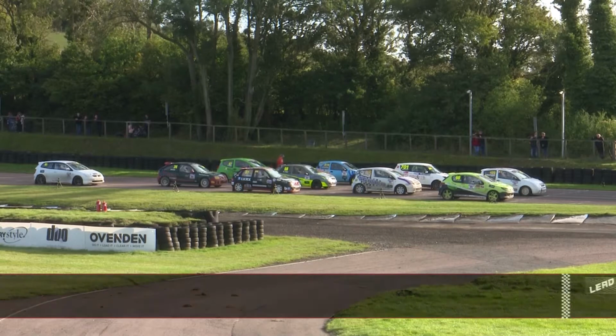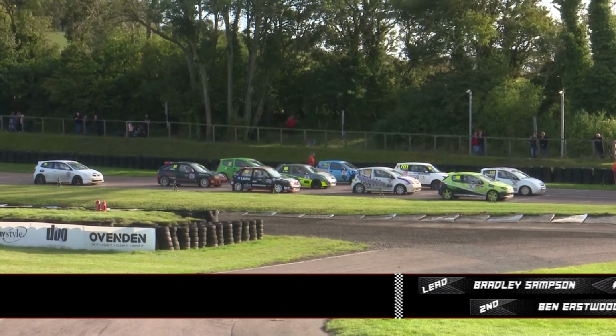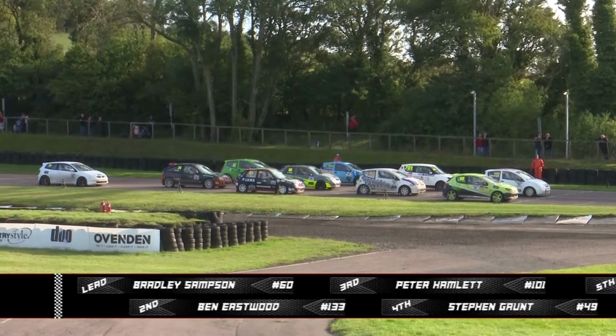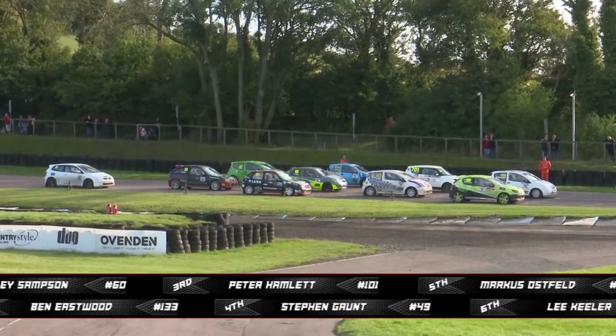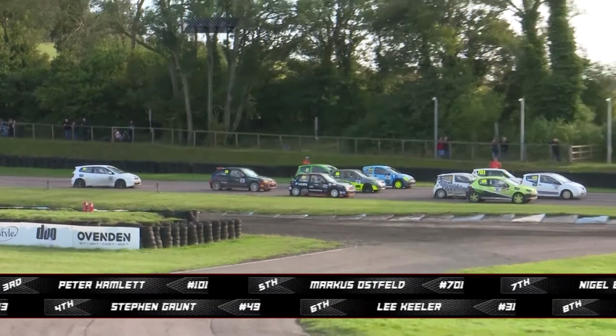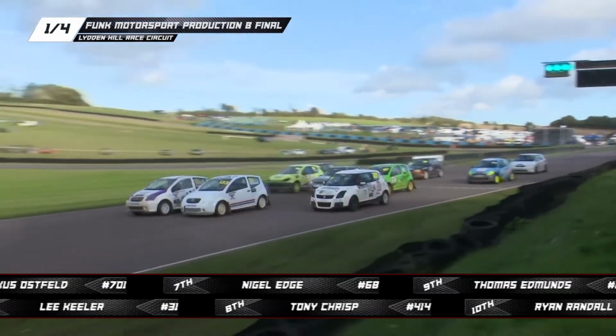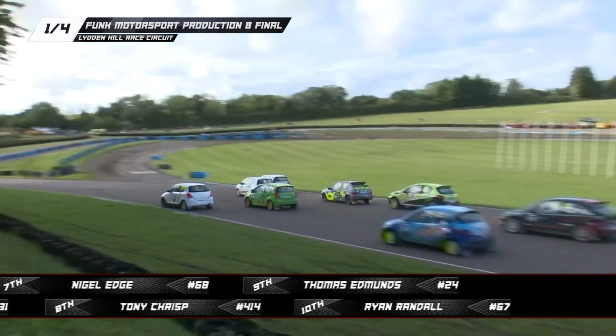Now we move on to the B final for the Funk Motorsport Production category. Bradley Sampson in his Peugeot 206 on pole alongside Ben Eastwood in his Citroen C2. The car has been moved to the back of the grid there, Peter Hamlet in the Honda Civic after a jump start. It's a very busy pack of cars heading down towards Chessons Drift for the first time.